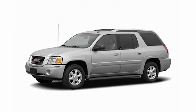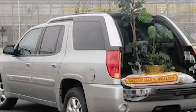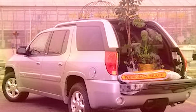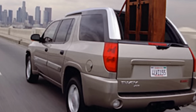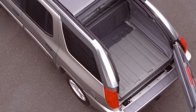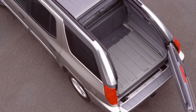No. You are forgetting about the GMC Envoy XUV. Do you remember this? Came out between 2003 to 2005. Yes, I do remember this. You could stand up like a refrigerator or something in the back because it had a movable tonneau cover. That was really cool, the usability factor, but I don't know if it looked that cool. And so I don't remember seeing many of them on the road.